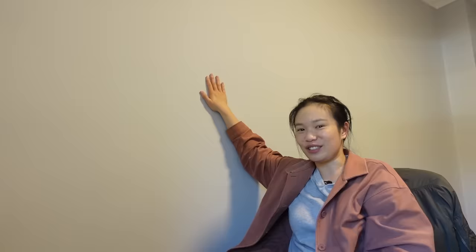Okay, the background that you're seeing right now is quite plain because I've just rearranged all the furniture in my study, and I'm going to be getting a painting here very soon. When it arrives, I'll show you exactly what it looks like.